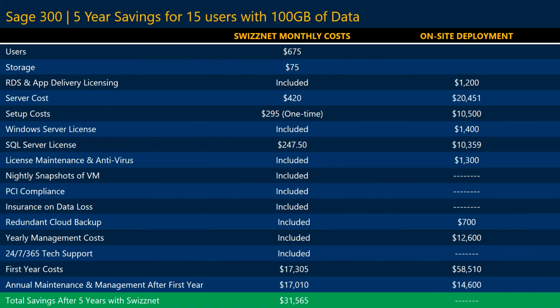Obviously with the hosting costs, we do have a couple of additional costs that you wouldn't pay on-prem: monthly user fees and storage fees, but that might be considered licensing fees for you guys. Even if you take into consideration the $750 or whatever it is for those two per month, it would be a lot different on some of those licensing fees that you have if you look on the right over there. Our RDS and app delivery licensing is all included in our monthly fees. Again, you're going to have to pay for that separately.